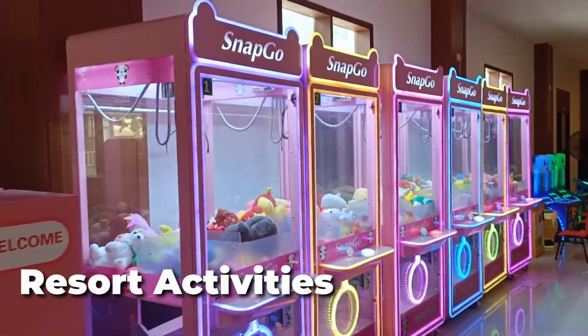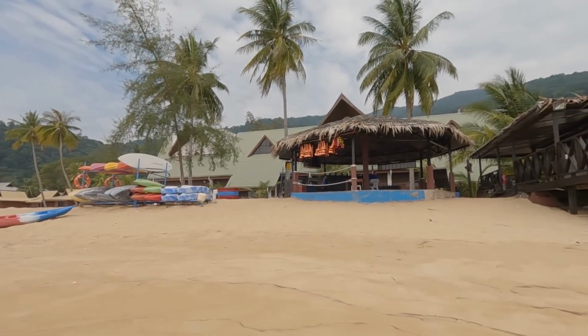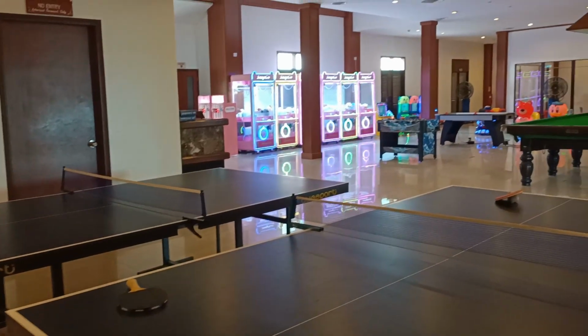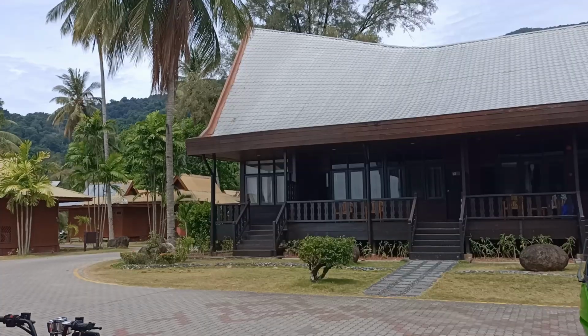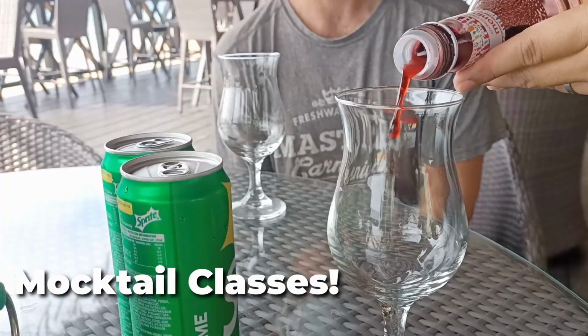There are plenty of activities to do at the resort. Most of them were at additional cost to the accommodation. There were water activities like kayaking, snorkeling and diving. There is also a games room with plenty of activities as well as a gym. You can go on ATV tours around the island, and there's even a golf range on the property. One free activity that we enjoyed were the mocktail classes at the bar.